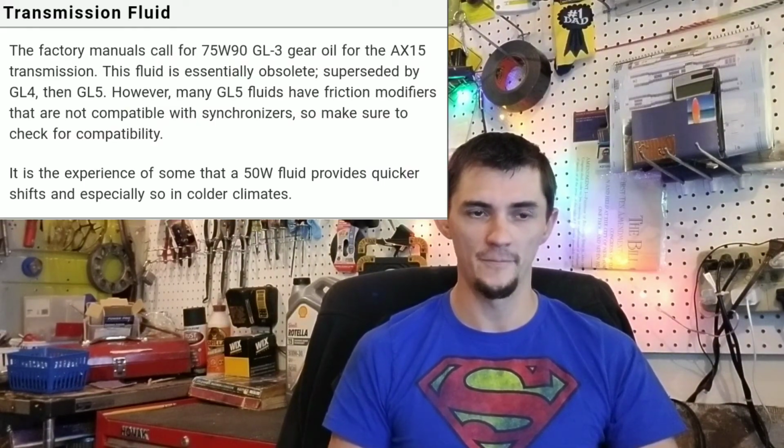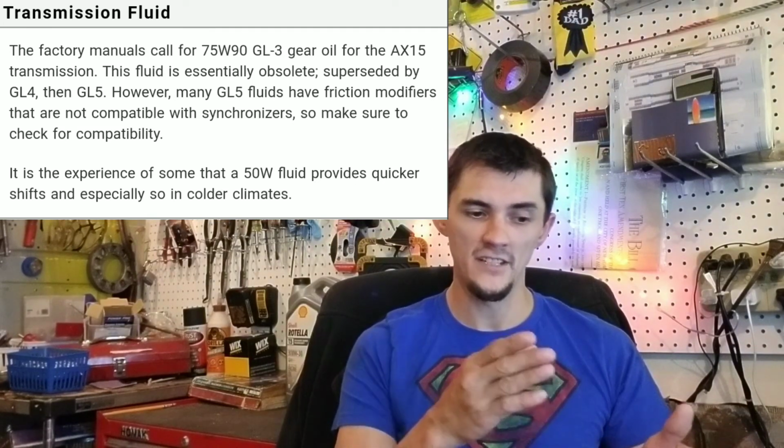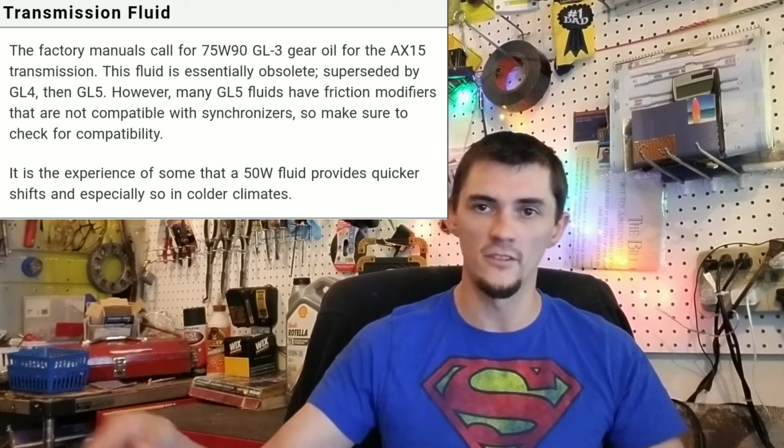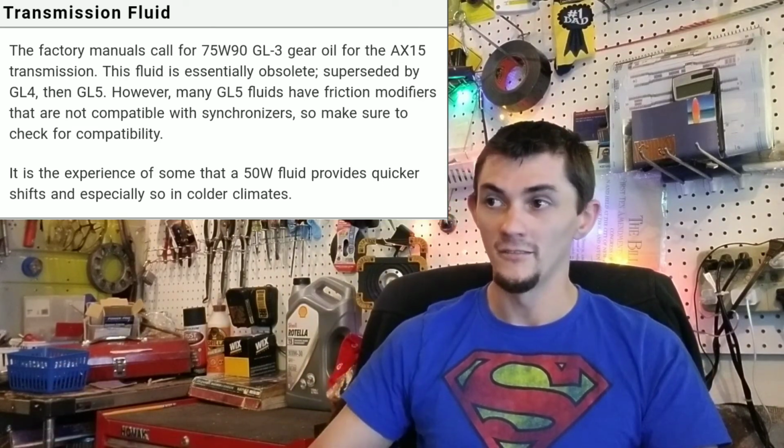The AX15 is what you really got to focus on here. This one is kind of special. When it rolled off the line, it came out with 75W90 API GL3. Unfortunately, they don't have this anymore. At the time they discontinued the GL3 and came out with the GL4. So you can use 3 or 4 if you can find it. But then they discontinued 4, so they have a 5 now. You think, hey, let's go with the 5. No, don't go and get the GL5. Wrong.